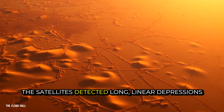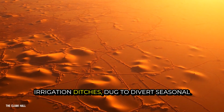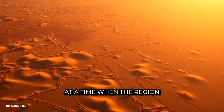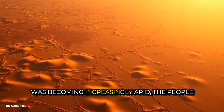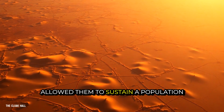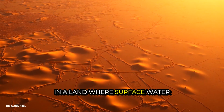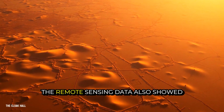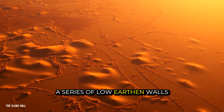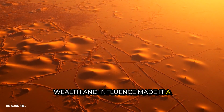The satellites detected long, linear depressions that matched the signature of ancient irrigation ditches, dug to divert seasonal runoff into storage basins. At a time when the region was becoming increasingly arid, the people of Paquimé engineered a system that allowed them to sustain a population of several thousand, a remarkable feat in a land where surface water is scarce. The remote sensing data also showed that the city was protected by a series of low earthen walls and defensive terraces, suggesting that its wealth and influence made it a target.